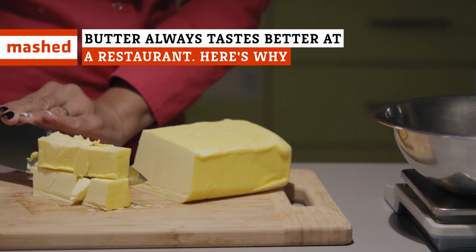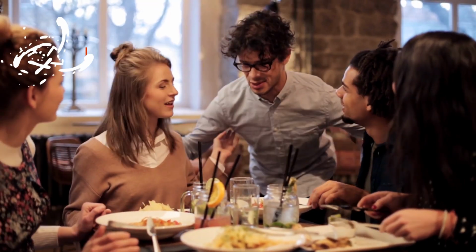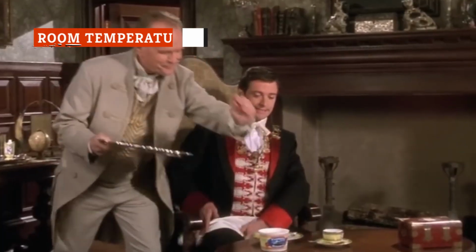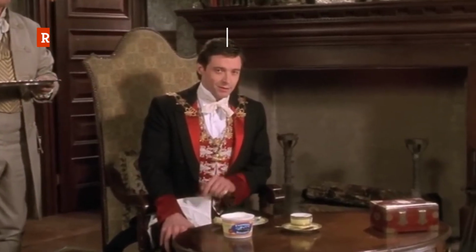Alcohol-infused butter, clarified butter, butter boards? You think you know butter, but there are many reasons why it always tastes better at a restaurant that will surprise you. Fresh creamery butter. Is there anything more comforting?